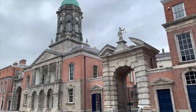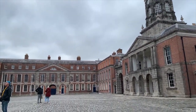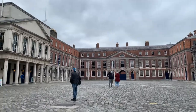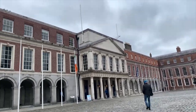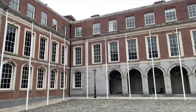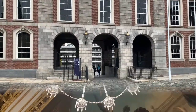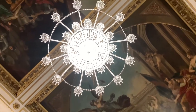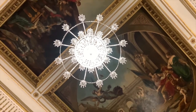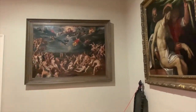And this is how it looks outside Dublin Castle. Dublin Castle is one of the most important buildings in Irish history.